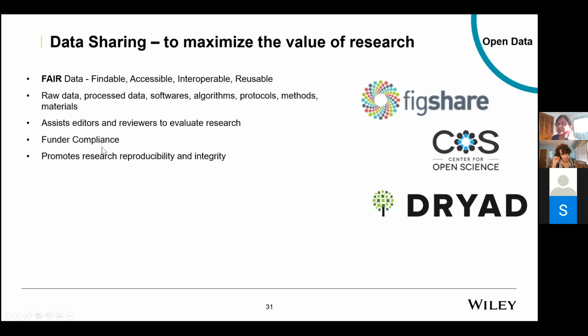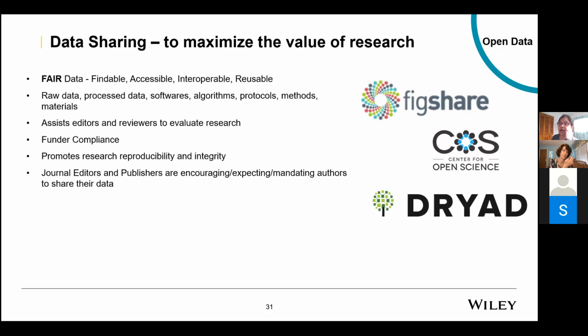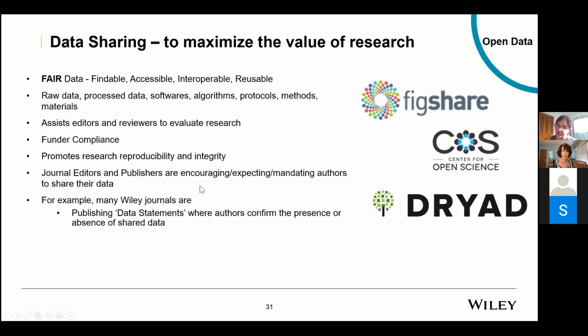Promoting research, and the biggest push is actually to promote reproducibility in research. This is a very big problem, and sharing data is one of the ways to overcome it and increase reproducibility. Now most of the journal editors and publishers are encouraging authors to share their data. Some are even mandating them to share their data.